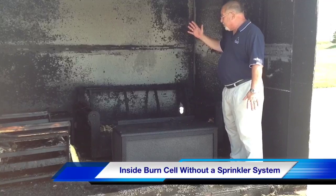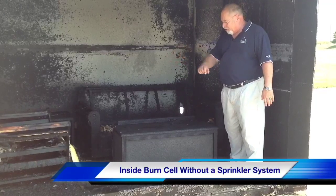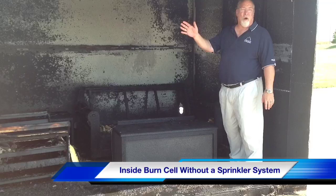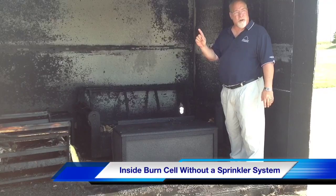Smoke alarm has been destroyed. All the glass in the room has been destroyed. The couch is gone. The chair is gone. The carpet is burned. Comparing that to the first cell, you can see the difference that one residential sprinkler head in this room would have made.